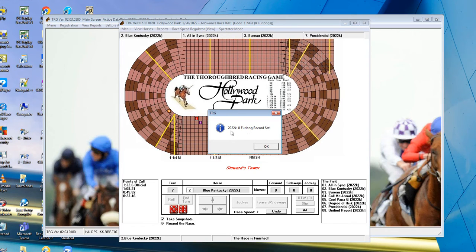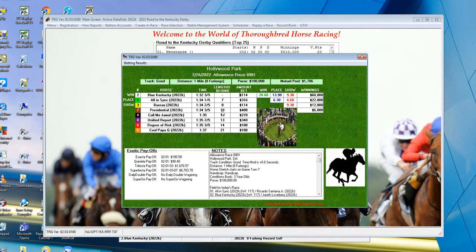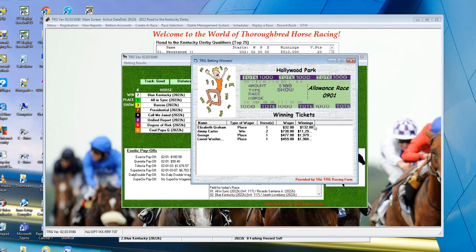And it looks like they set a 2021K 8 furlong record, which is kind of cool. Okay, we take a look here, and Blue Kentucky with the win picked up $60,000, All In second, and then Bureau. Presidential came in 4th. All 4 received a few points for the Kentucky Derby contender standing. Wagering, not so good for me.